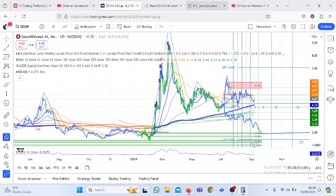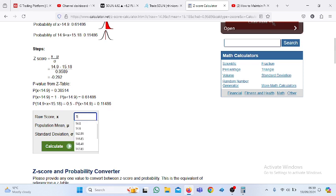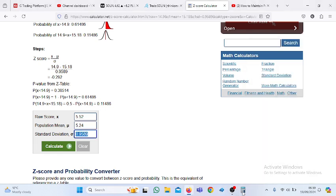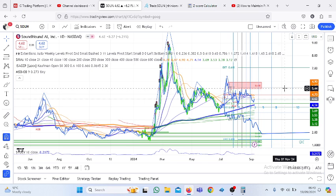Okay, so we add that to the Z scores calculator, and we have here 5.52, which is a projection. The mean is 5.24, and standard deviation is 0.7240. So we should obtain what looks like a decent, yeah, we have it. The probability that it will surpass 5.52 is roughly 35%. The probability that it will not is 65%. So that's a pretty handy probability, very handy. 35%. Yes, a lot is in there.